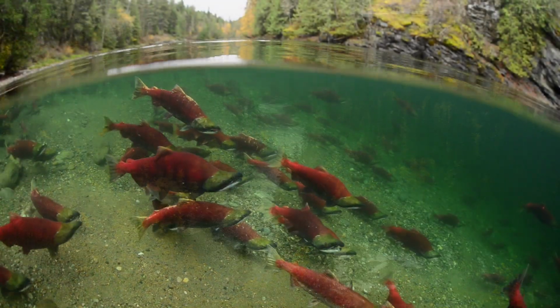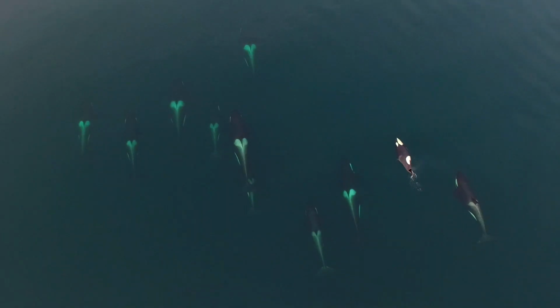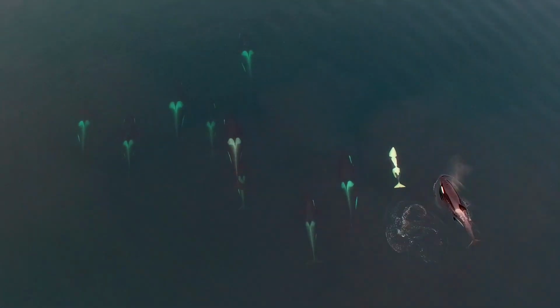If we want wild salmon to survive on our coast, this dirty aquaculture industry needs to change.